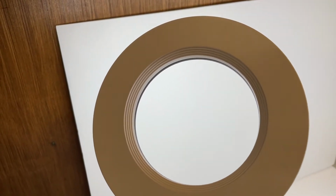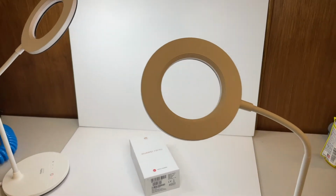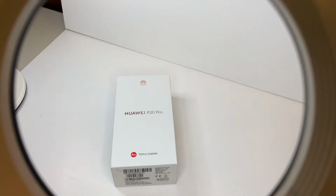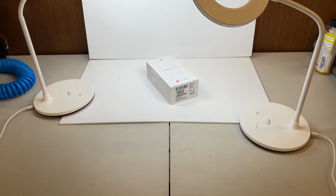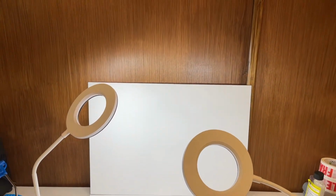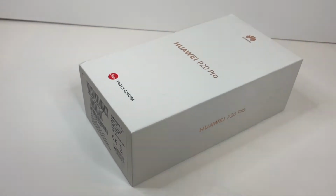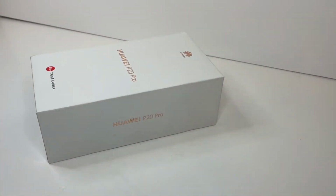One light is clearly lighting the backdrop, and we've got another lamp here which is lighting the actual product we are going to photograph. So it works actually really well, and to be honest with you, we don't really need anything bigger to photograph small items. We need to actually get laptops and desktops on here as well. So today's subject is this nice Huawei P20 Pro mobile phone. So let's get to photographing.